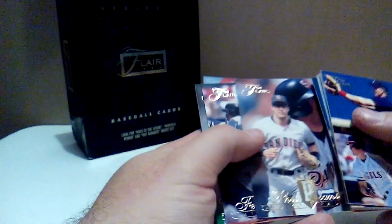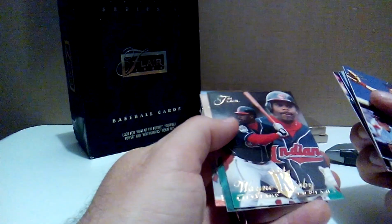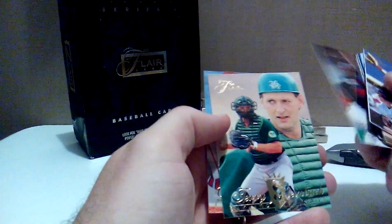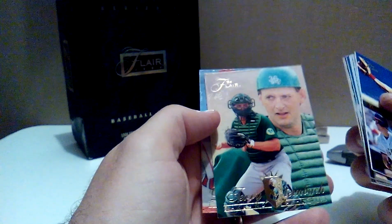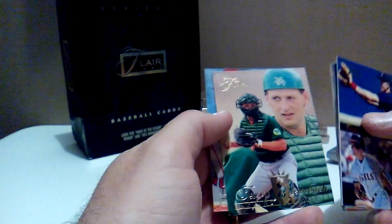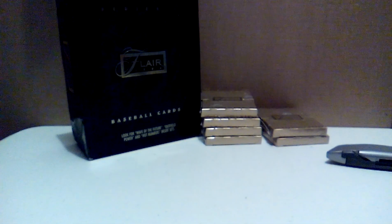Phil Plantier, best super crouch batting stance of all time. Felix Fermin, Wayne Kirby, Terry Steinbach, it's a good looking card there. And Steinbach is one of those obscure steroid users. And David Hulse. I always mention the steroids because I think Major League Baseball's fishy with that.